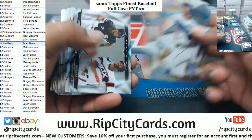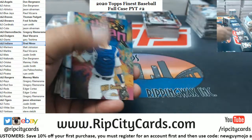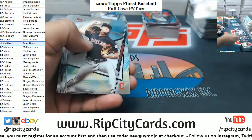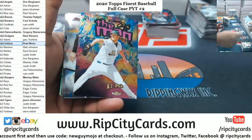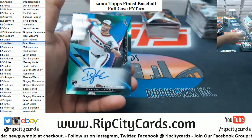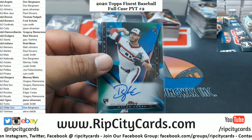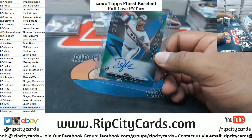Be an insert autograph back there. Some people don't like the insert autos, and I know they probably don't sell for as much, but I personally like insert autographs. But then again, I am a weirdo. Ooh, I don't know if you guys can hear that, but that was my stomach. Like these bad boys. Look at that. Finest first autograph to 99 for the White Sox, Dylan Cease. Little green mojo.